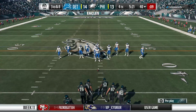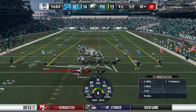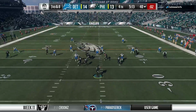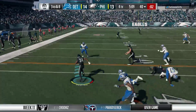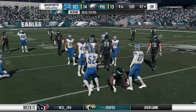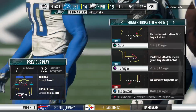And the Lions going with an extra DB here on third down. Time running out here on the play clock. On third down, Ryan. He'll try and set up the screen. It's complete. And he'll go down right around the 47 this time. The screen gets 7, but it's not enough, and it'll be fourth down.